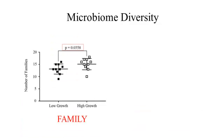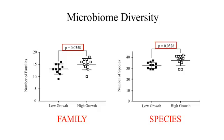When we looked at microbiome diversity, similarly to the first experiment, we looked at family diversity first. And what we found was that the high growth rate pigs had a significantly higher family diversity when compared to the low growth rate pigs. We took this analysis a step further and looked at species diversity and found a similar trend: a significantly increased microbiome diversity in the high growth rate pigs.